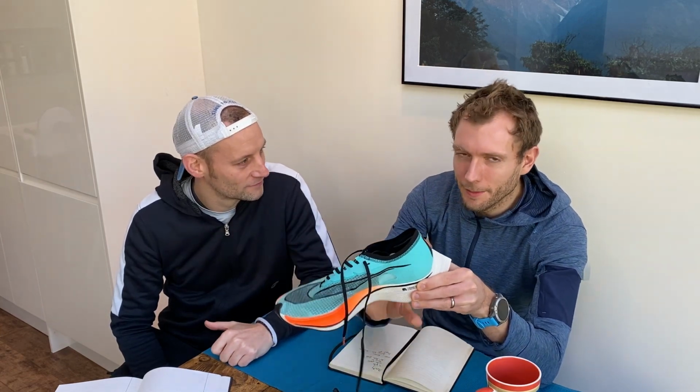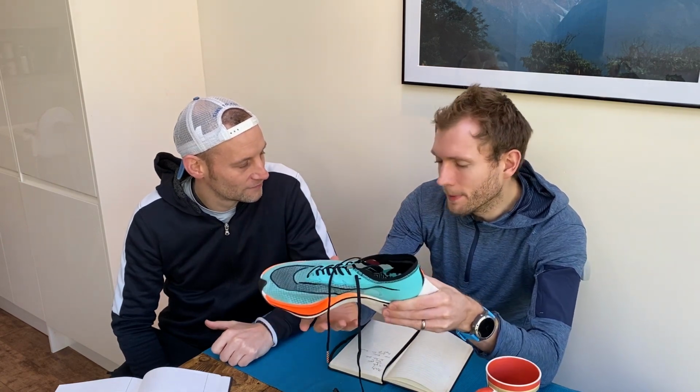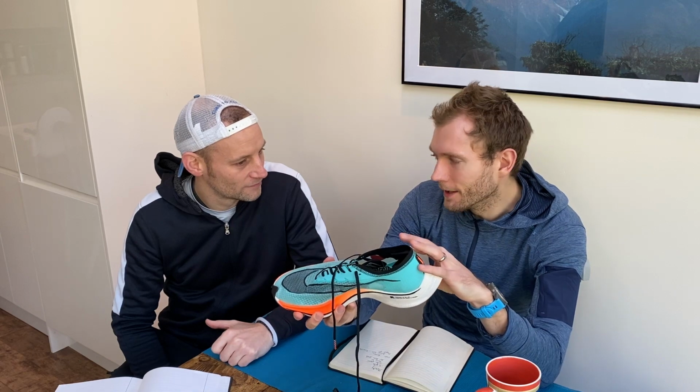So, Nick, the Alphafly, what's so special about this shoe? Basically, the Alphafly has three things that are going to make you very, very fast, two of which were in the older Vaporfly shoes as well. One is the carbon plate, obviously, a scooped plate that stabilises the foam and propels you forward. The other is the ZoomX foam, which is really light, really bouncy. They've got an even bigger stack of it on the Alphafly, but not too big a stack, as we'll come on to, because they've got to keep it legal.